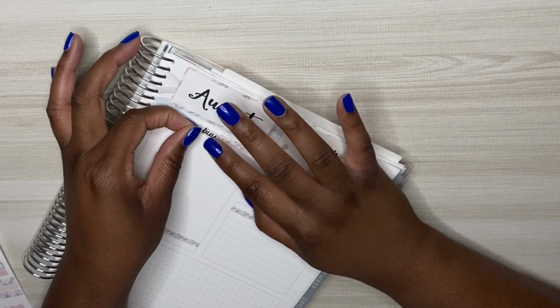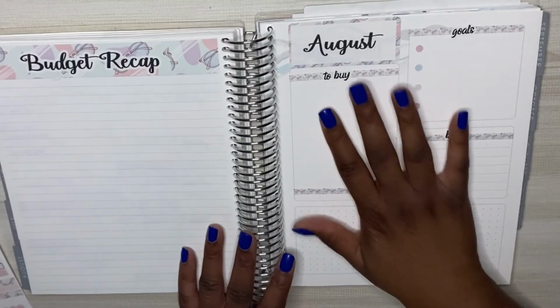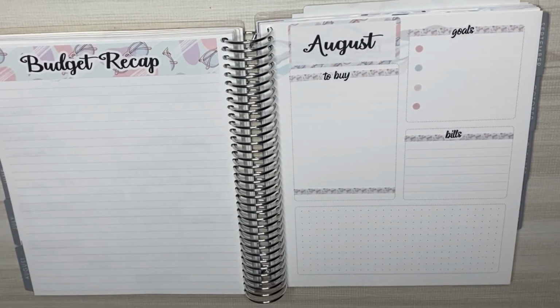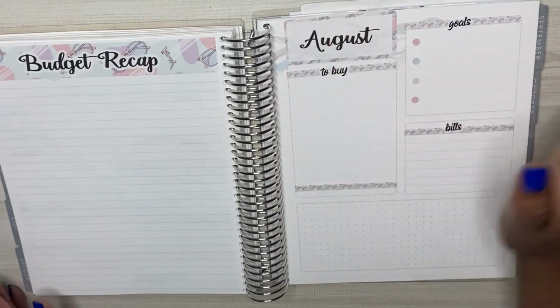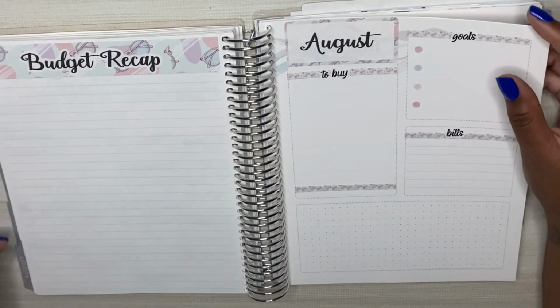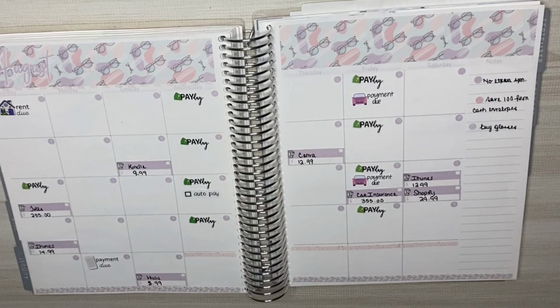And I'm gonna put the to buy here, and I'm just gonna list out any extra things that I have to buy, which would be like my glasses and stuff like that, that if I do have the money at the end of the month, I can. Usually I wipe this out, but it's not a necessity right now because there will be some changes coming to this page. So this is going to be my August budget setup.